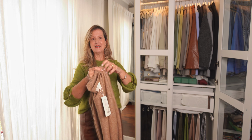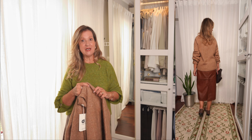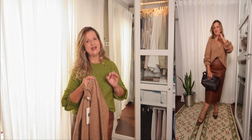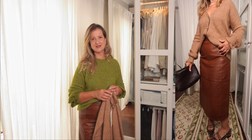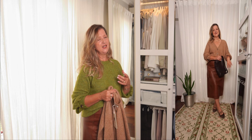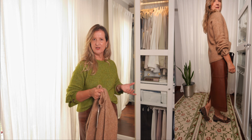This is also a kind of slightly oversized design. I wanted to style it with my new leather midi skirt. I think these two tones together are just superb. So I tucked in just the front part and left it loose all around for a flawless look. These kinds of pencil skirts are a formal element in an outfit, and so I like to also introduce a low heel or a flat pointed toe to make it more casual.